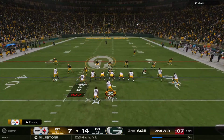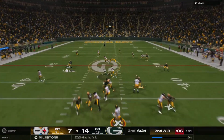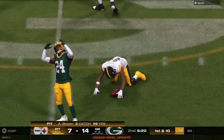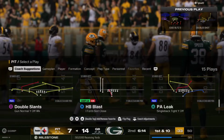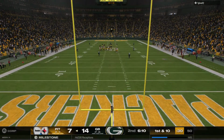Hey, 551. Here's Fields. Firing quickly here, and that's complete. He had the touchdown on the opening drive. Now he's got a 1st down. A gain of 9 yards. And a Steeler 1st down.